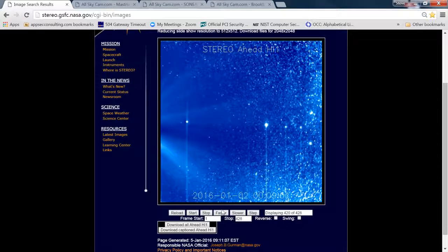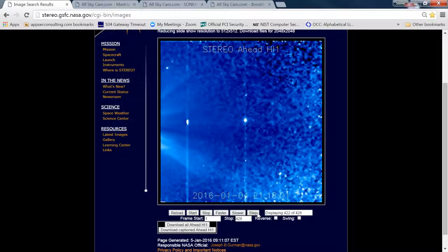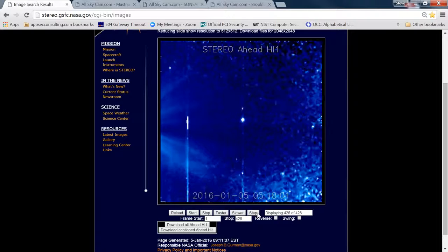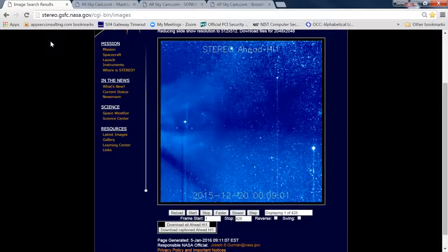Okay, this is what happens between the last image we got on the 2nd and the image on the 4th. That thing just jumped over. And then we've got a few more images of it moving very quickly over to the left in this frame. So, that is H1 on the 5th of January.